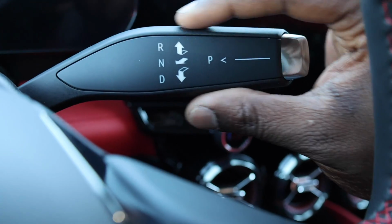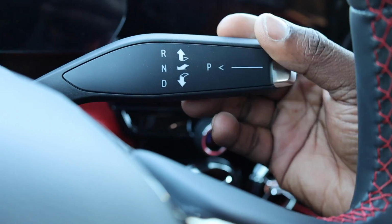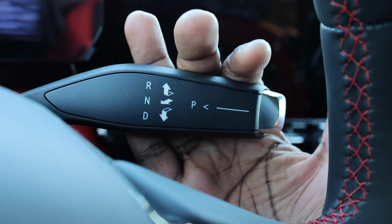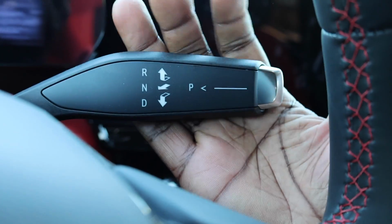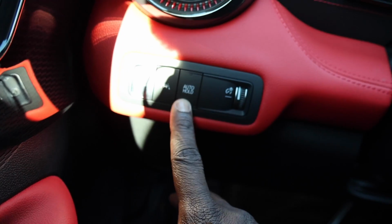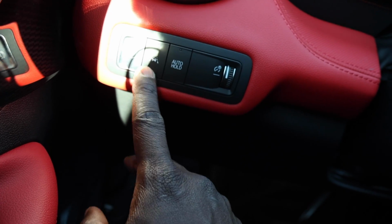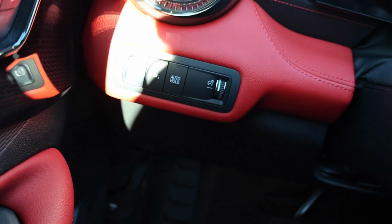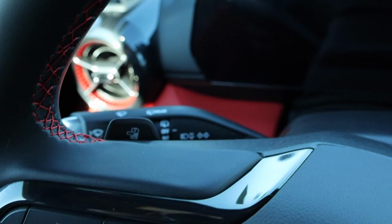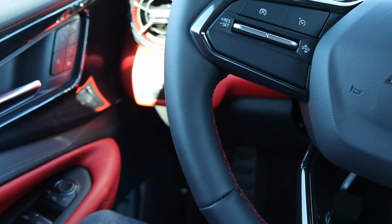I almost forgot, I never showed this to you. So this is your gear shifter. If you want to get into a gear, you have to pull it towards you, push it down for drive, push it up for reverse, and you push this button for park. You have an auto hold here, and then this is like your lane keep assist, things like that, parking brake. Also, this button here is like a hold as well. Your windshield wiper stalks right there. Let's go ahead and check out the passenger side now.